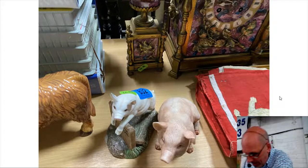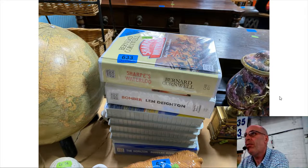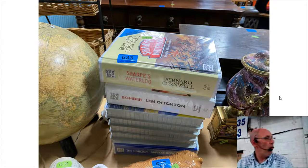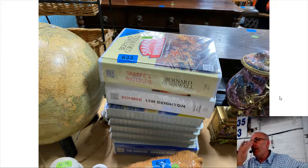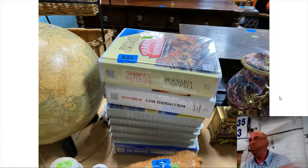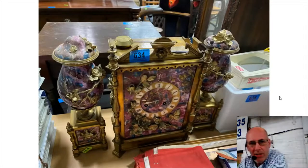And lot number 633 is a pile of audio cassette books, and I've got £3 bid. Three bid, four anywhere? Four, five, six, and I'm out. Six bid, seven anywhere? £7 anywhere? Selling away then at £6. £6 to number 1197. Lot number 634 is this extremely nice old potentially French clock in brass and pot as well.